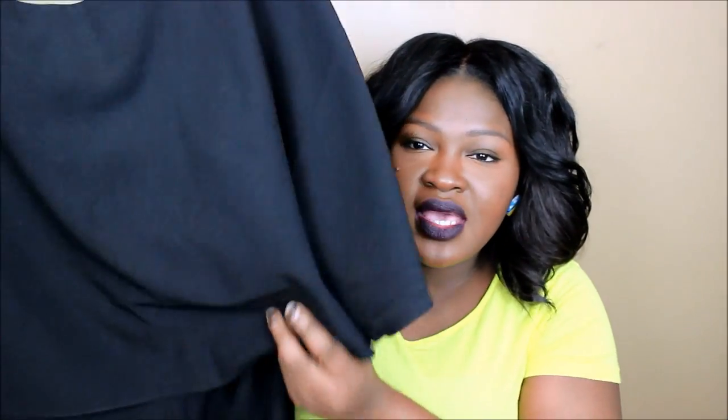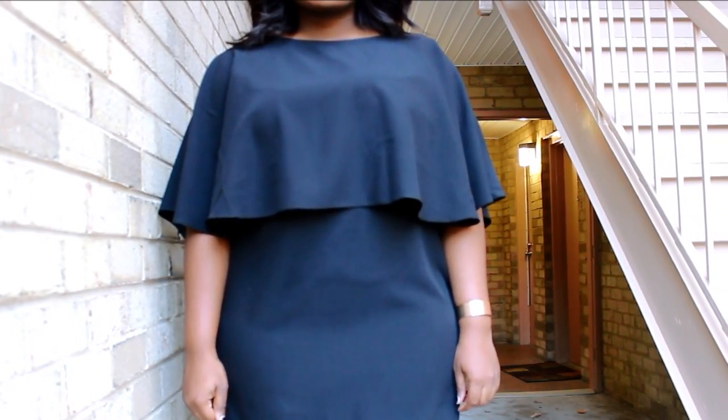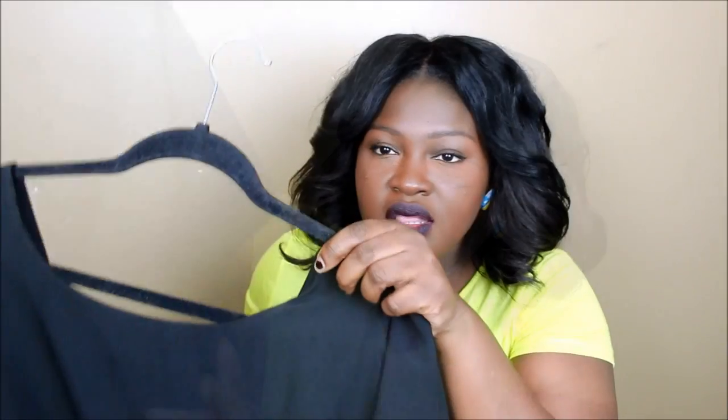One of the first items that was sent to me from ELOQUII is this beautiful black dress. It also comes in a blue color, but I went with black because black is classic. You can pretty much wear it everywhere. As you saw from the little cutout I just showed you, the dress has this flap that comes over your bust and goes all the way to the back, and it also features what I'll call wings, like angel wings coming down the back.